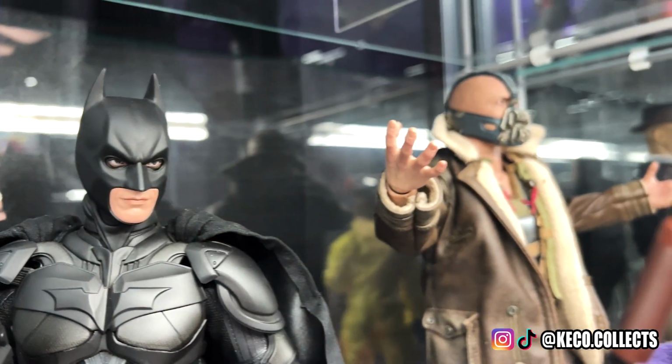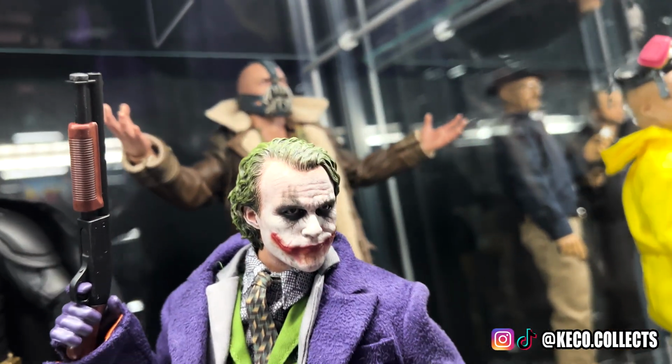Next up would be Batman and the Joker, two equally iconic characters, and as the Joker himself said in The Dark Knight, "I think you and I are destined to do this forever." Now when it comes to these two, there are two camps. The Nolan Dark Knight or the Burton 1989 movies.